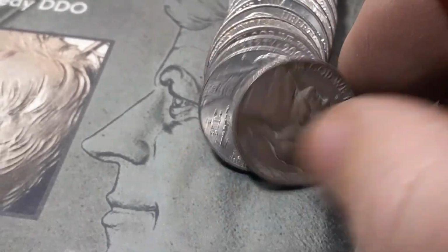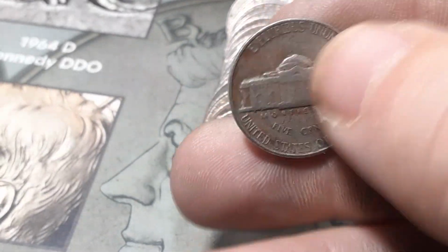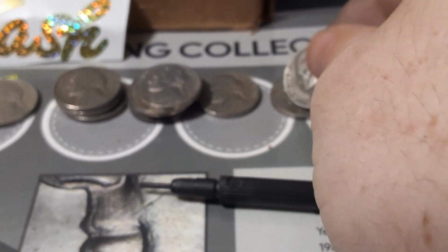We're going to have a 1958. Is it a semi-key date? It is not. We get a 1958 out of Denver. Roll number 8, box number 2, number 28 of the series.